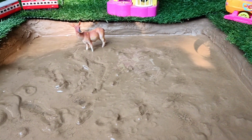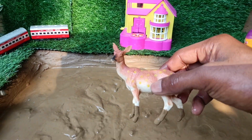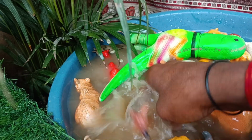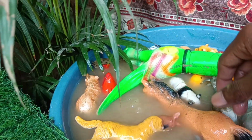Now the last animal you have, friends, is the deer. We take it out of this mud and wash it. Deer are grass-eating herbivores known for their slender legs, keen sense of smell and ability to jump high fences.